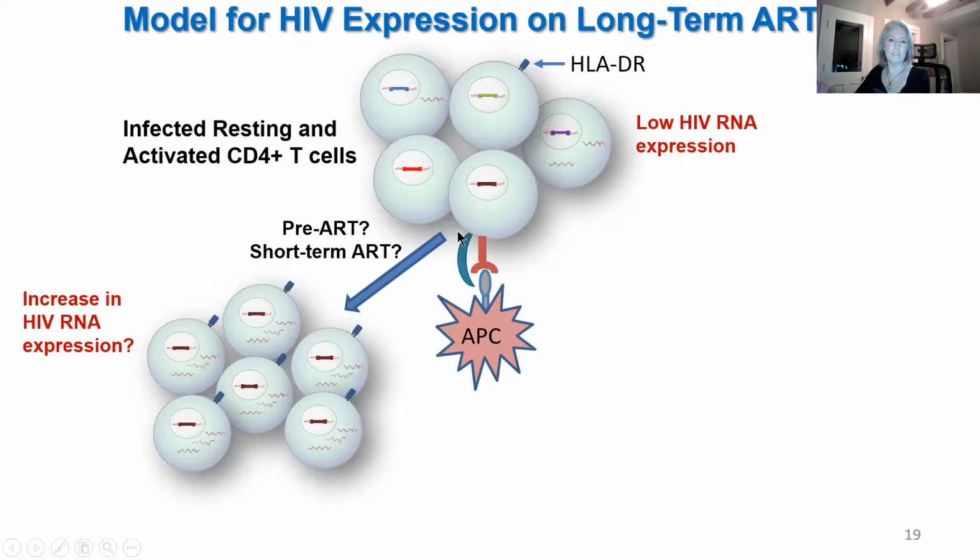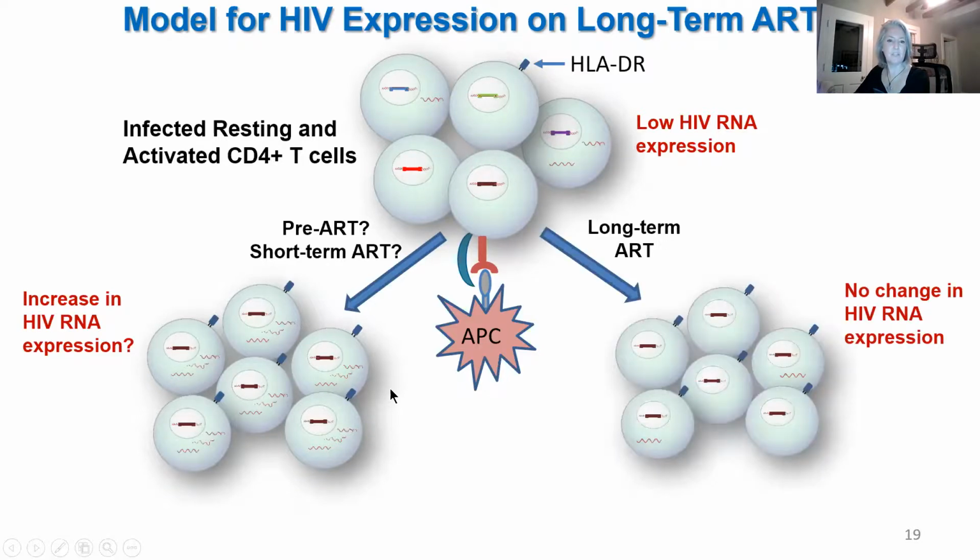So in pre-ART, it's possible that when these cells meet their cognate antigen and undergo massive clonal expansion, that it does reactivate those proviruses. And maybe even in short-term ART, it reactivates those proviruses. But on long-term ART, these populations where the proviruses were readily reactivated, easily reactivated, may have already died off. And you're left now with populations of clonally expanded cells that, even when they undergo massive clonal expansion after meeting their cognate antigen, there is no change in the HIV RNA expression.